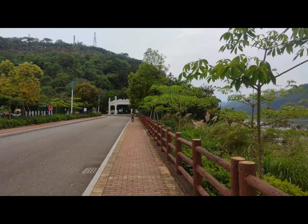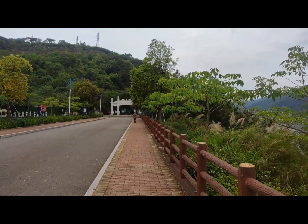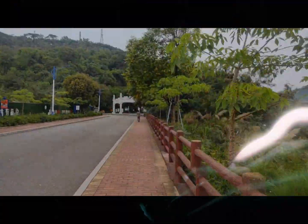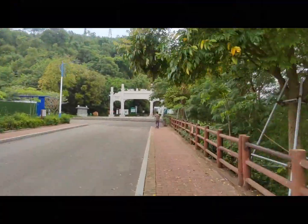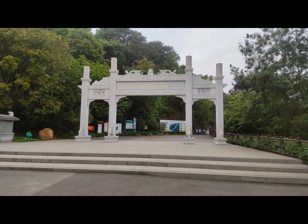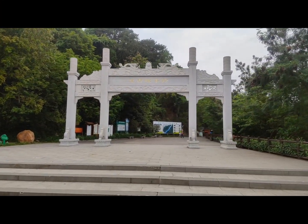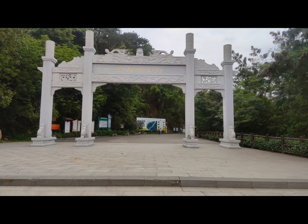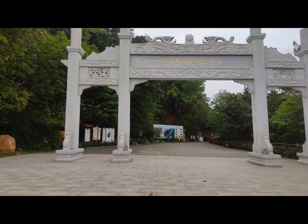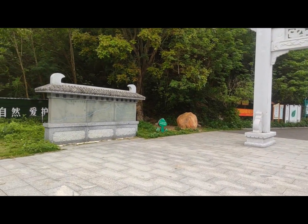So yeah, I've been told about this walk, but I've never actually made it. So yeah, I'm looking forward to getting down here and seeing what we can see. This gorgeous gate. This looks absolutely stunning. Really nice. Absolutely beautiful. And then over here we have another map of the area.